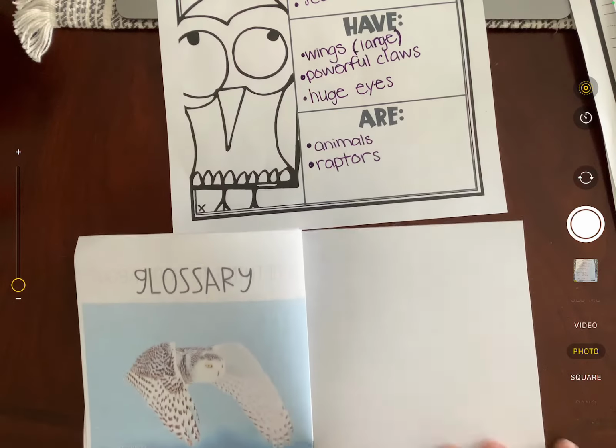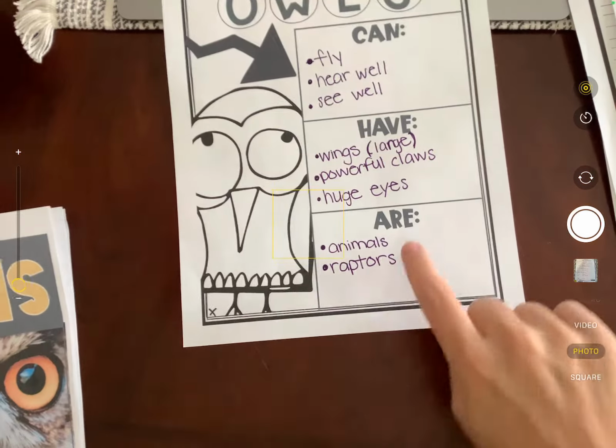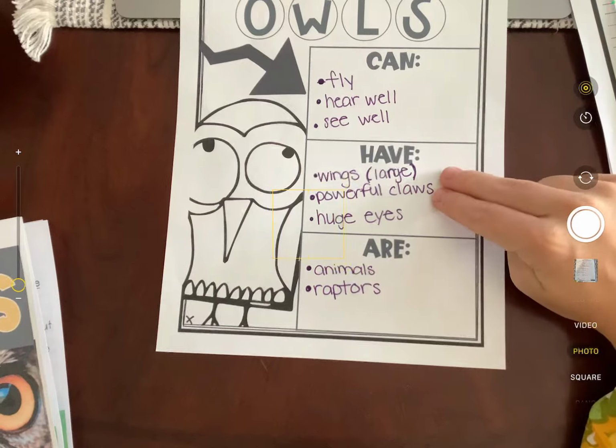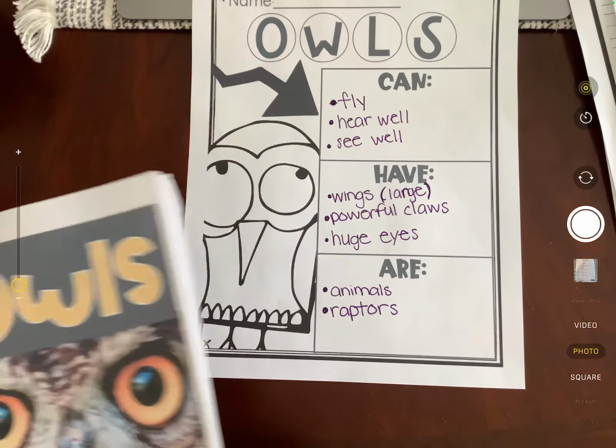And there's the glossary. That's the end. Okay, we did a pretty good job on this. I know we only have 2 underneath R. That's okay. We have 3 things underneath can, 3 things under have, and 2 under R. I learned a lot when I read this book. I'm going to set this page aside.